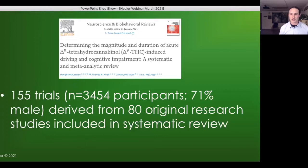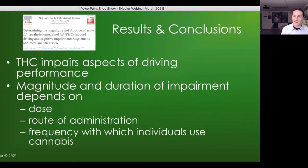So this is a review article published in January looking at the magnitude and duration of acute THC-induced driving and cognitive impairment. It reviewed 155 different trials with 3,500 participants that were published in 80 original research studies. I'm not going through their methods, which are a little bit beyond me anyways, how they review all these studies that are using different measures of impairment and driving, different conditions, different cohorts of subjects and participants. But the experts in doing these systematic reviews and meta-analyses, I'll leave that to their expertise, and I'll tell you about their conclusions.